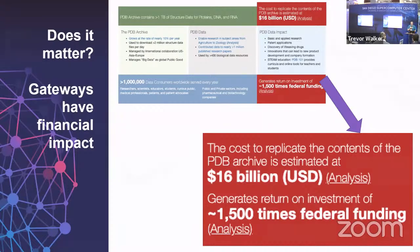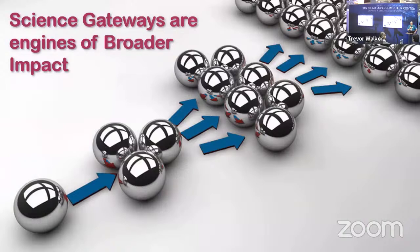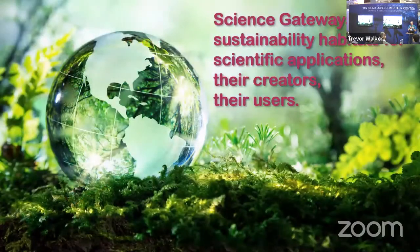So they have all of these impacts, but how I would think about them most is science gateways are really an engine for broader impact. They're a way of propagating the results of a few to the many in a very rapid amount of time because of the simplification of those results for many people to use. And as I already mentioned, they are sustainability habitats for this research as well. These codes and these researchers, when banding together under the common umbrella of a single gateway, actually have a much greater chance at sustaining their software than everybody going it alone.